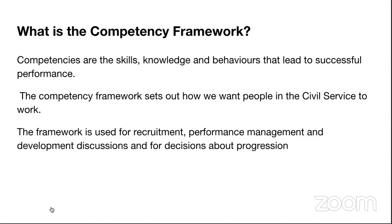Every employer has a set of competencies or behavioral capabilities which they use to assess new recruits as well as measure performance of existing staff members within the organization. They also use it to make decisions on progression within the organization. So what is a competency? Competencies are the skills, knowledge, and behaviors that lead to successful performance.